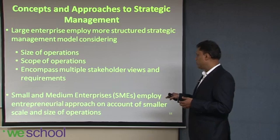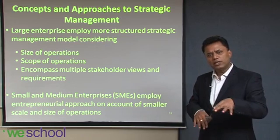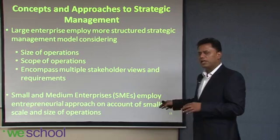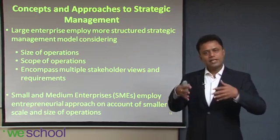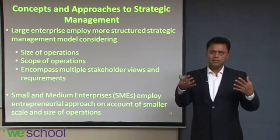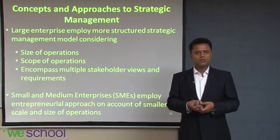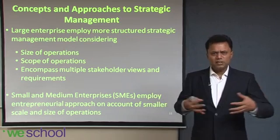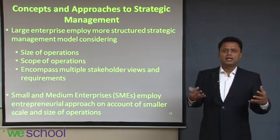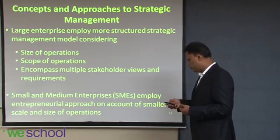In an SME kind of environment, they employ an entrepreneurial approach, because the organization is not multi-layered, it's not a hierarchical organization, unlike the large enterprises. So it's a smaller scale, with a small size of operations. So it is entrepreneurial driven. Everything is controlled by the top management, the person who's promoting the company, an entrepreneur, who's controlling the whole process. The top management is a very thin team, and the whole organization has a small size and scale of operation.